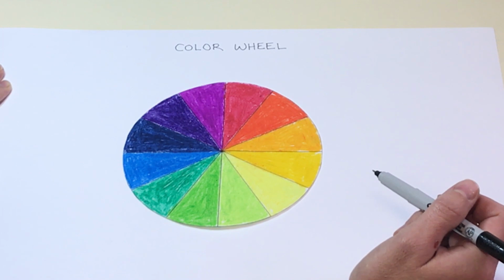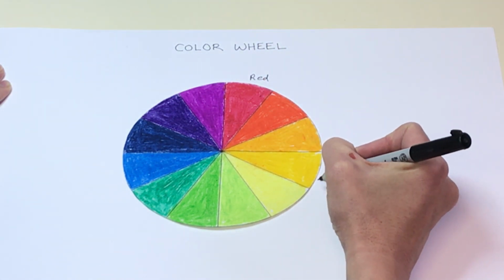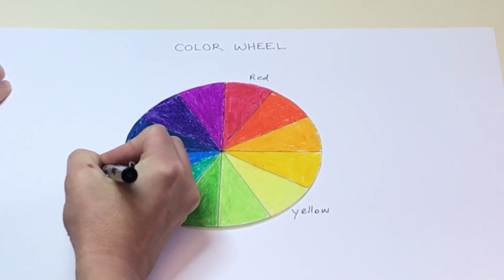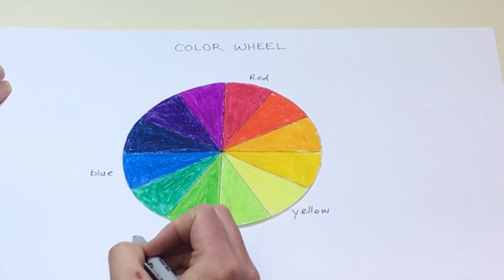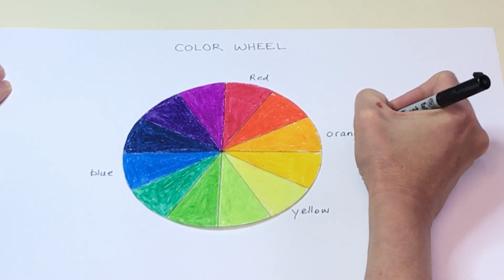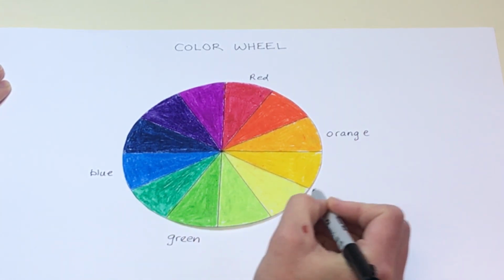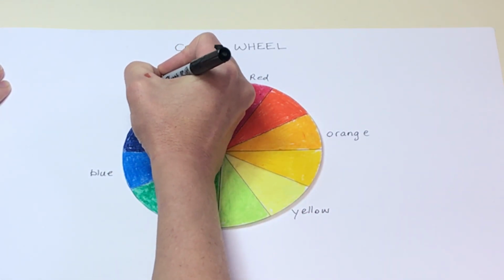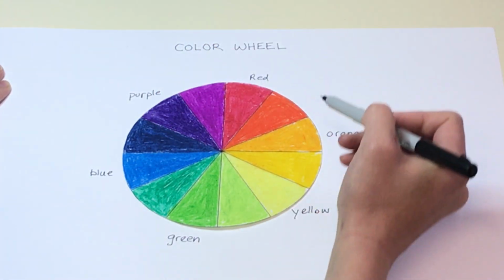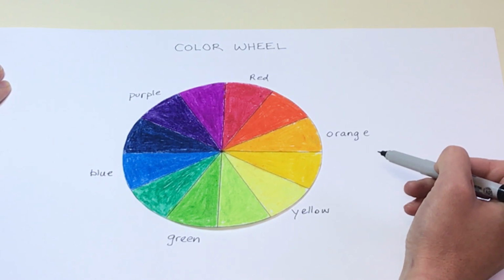First, you have the 3 primary colors equal distance apart from each other. That's red, yellow, and blue. And in between these, you have even more combinations. Here you have orange, which is a combination of red and yellow. Then you have green, a combination between yellow and blue, and purple, a combination between blue and red. In between these, you have even more combinations. But of course, there's even more colors than this.